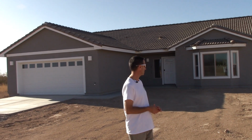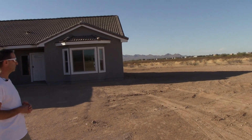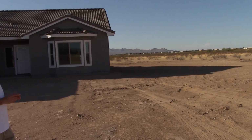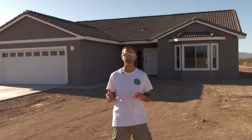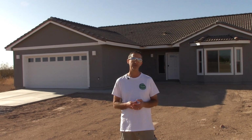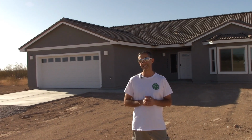You'll also see while we're standing here, the grading is all done. So if Lori wants to pan out that way, you can see they come through and they grade as part of the final inspections. You have to have it graded so that the water drains away from the house. Obviously, we don't want to have a waterlogged house. Did have a couple hiccups as far as inspections are concerned. We had our final inspection that we passed about 2 weeks ago now, and we had to go through and make a couple of quick updates and fixes. We'll show those as we get inside the house.